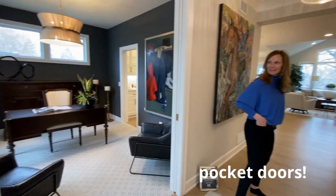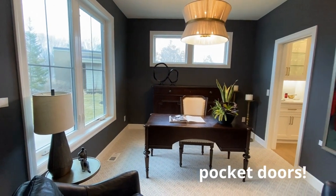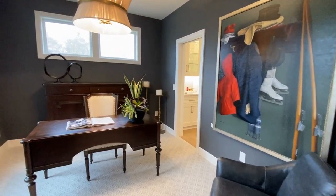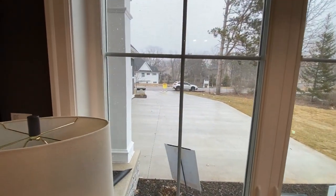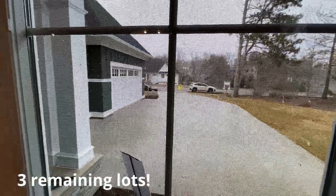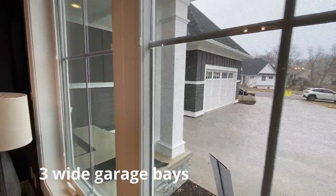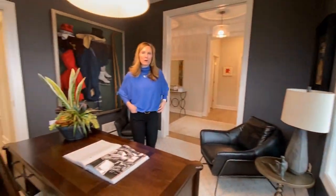Ooh, I'm going to stop here because this is beautiful. We've got pocket doors on both sides, which is awesome. That's such an old school kind of feature. You know, I show a lot of homes in the city that have the old pocket doors. And you said there's 4 lots available left. Yeah. And is it a 2-car garage or 3? This one is 3. Okay. Yep. So we do have lots that are 2, like an oversized 2, so 2.5, or a 3-car. Okay.